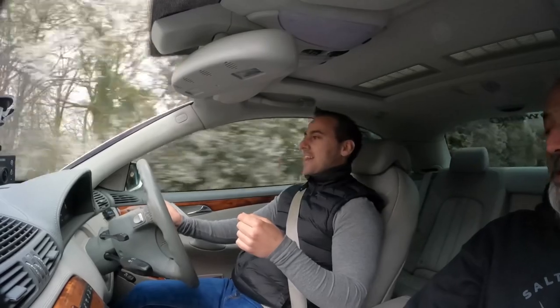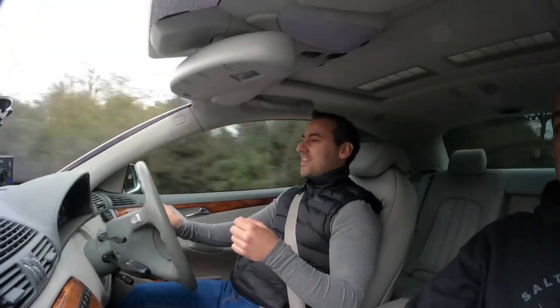It's definitely got plenty of... It will just keep going. Yeah, it won't let on. No, it just keeps going and going and going. And the motor is silky smooth, and it's really, really nice. Sounds lovely as well once it's going.